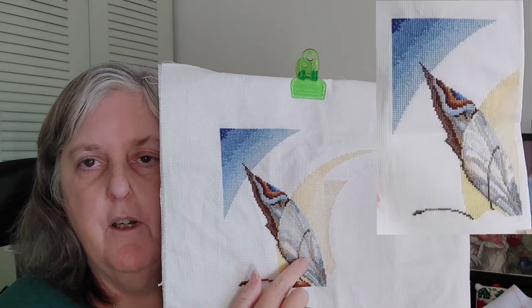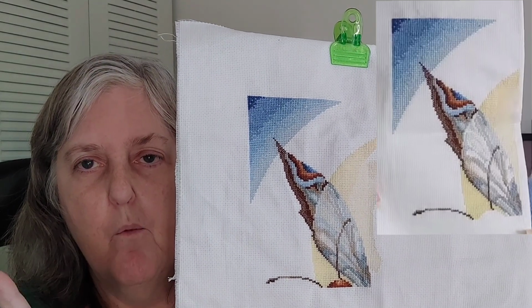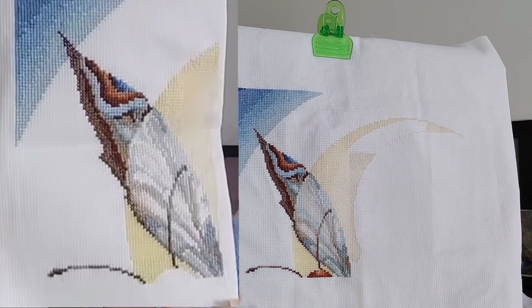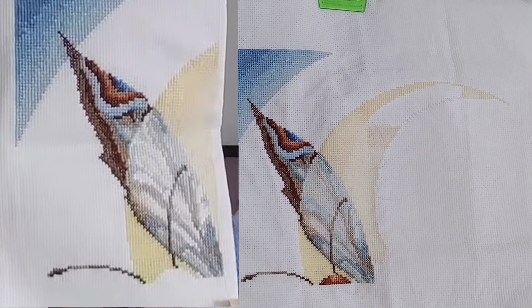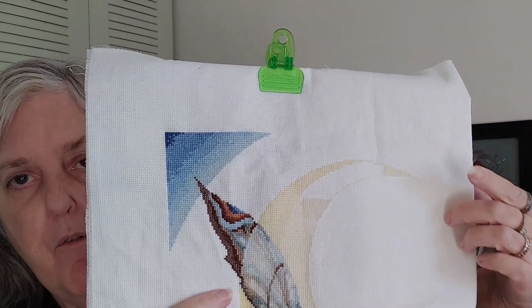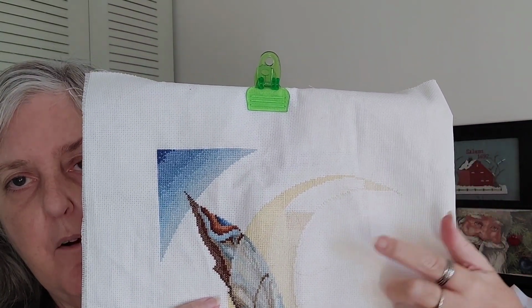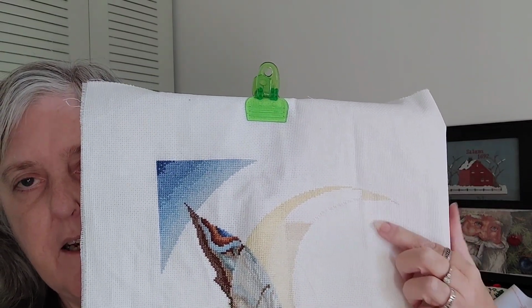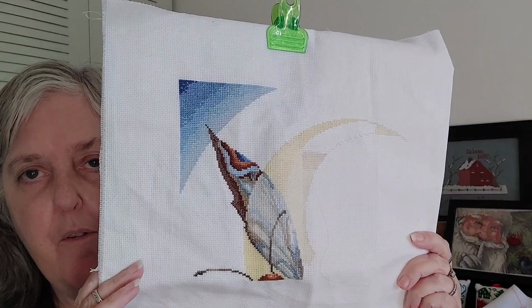So I filled in, let me show you a close-up of that wing. I put a picture right over my face here. And you can see all of this was white, and that's all now filled in. I did the top of her head. And then I came over here and I put the first color in the moon, and then I outlined the second color, and I'm just filling that in now. So that's where that one is.